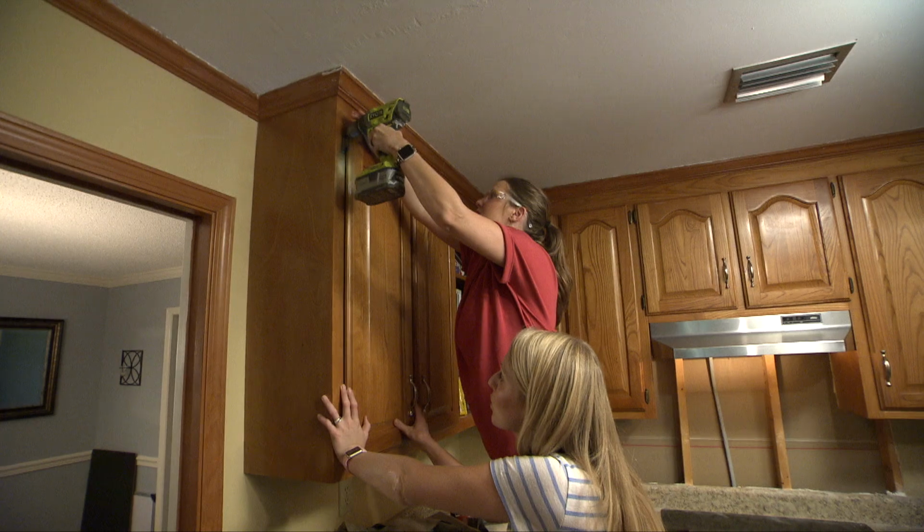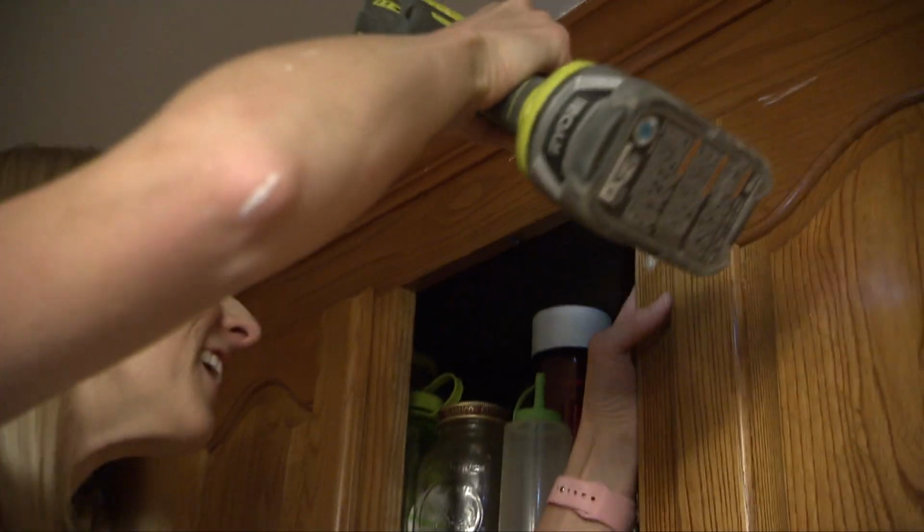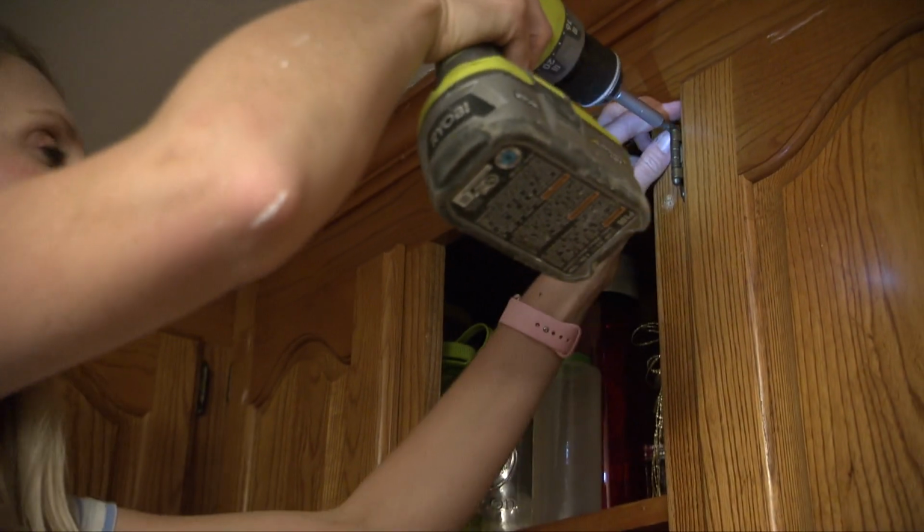Well, you could. We're taking the cabinet doors off of the boxes so that we can clean them up really well, repair any scratches, and give them a fresh coat of polyurethane before we put brand new hardware on top.